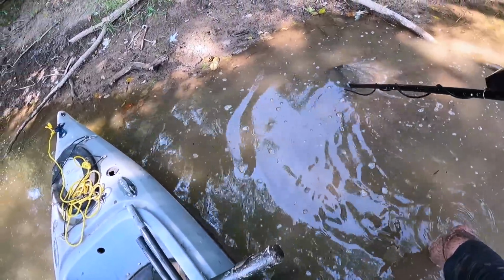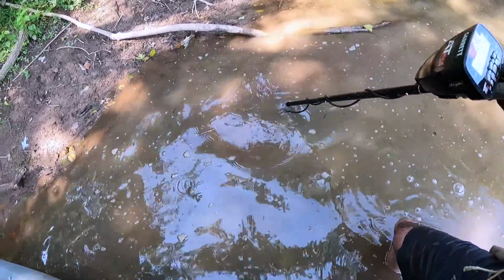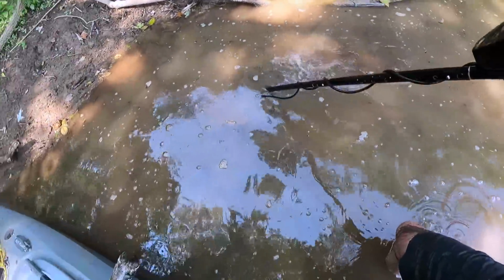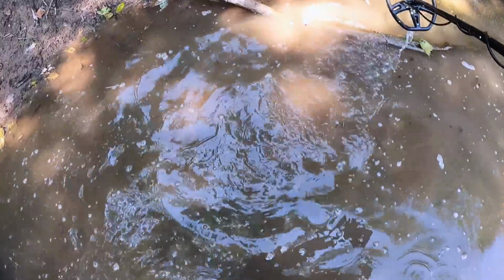there's a lot of cans in here too, beer cans, but we'll dig. That might be something good right there, something big iron. That's what we're looking for really. But here are those grunts. That's probably a can. But all right, let's see if we can find this thing right here. Right there, we'll just get the magnet.